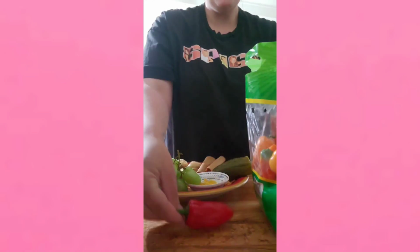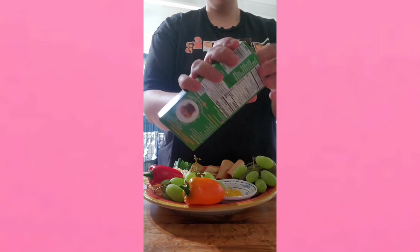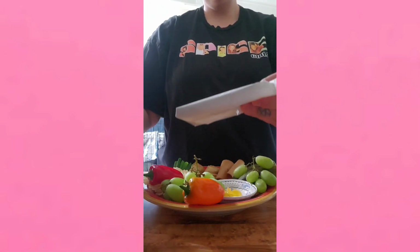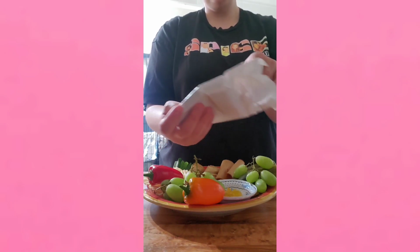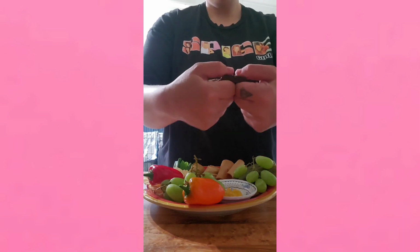Green only. None of that purple stuff. I'm also going to throw some mini sweet bell peppers in there. This baker's chocolate is accidentally vegan. It's meant for actually baking. Like I get it in the baking aisle, not in the candy aisle. I like to just eat it as a chocolate bar though.